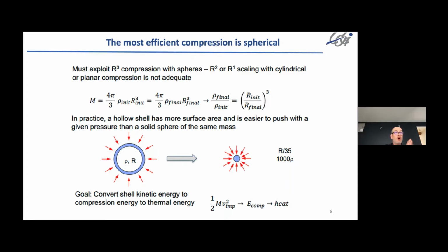And you want to use a hollow shell, because it's easier to compress. So you want to reach really high velocities, implosion velocity. I'll show you what later. If you wanted to compress a 1 millimeter ball of deuterium tritium at velocities that are relevant for ignition, you need a 500 megajoule laser, which we don't have. So if you want to reach the velocity that you need for ignition, you need the shell. Then you can reach the velocity that you're going to need.